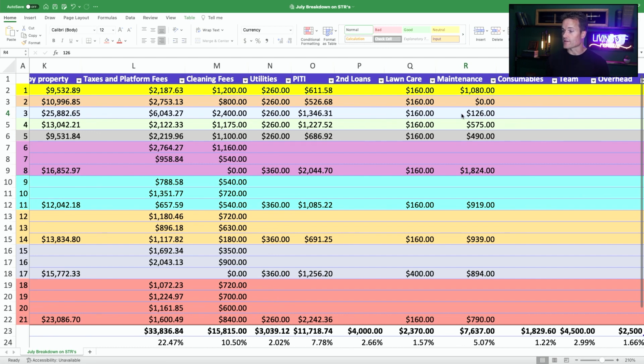Then we've got maintenance. So this month of July, we actually had a lot more maintenance than typical. You can see that there's some properties where we had over $1,000 that month because maybe we replaced some furniture. This includes replacing furniture that's worn out, includes handyman stuff. It includes maybe we installed a new fire pit at one of our properties. So there's some properties where we did a whole bunch of stuff, and then there's others where we didn't do $1 worth of maintenance. And that's how it always goes.